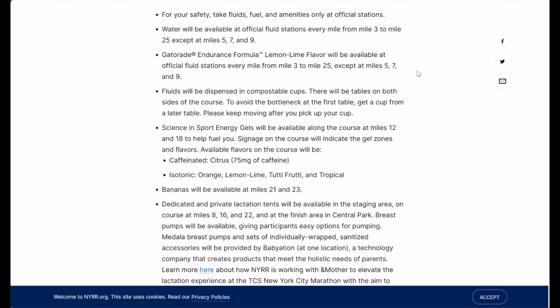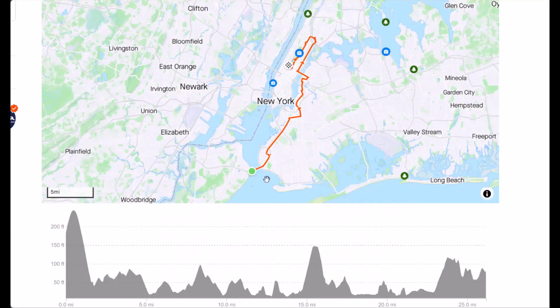Science in Sport gels, mile 12 and mile 18. So mile 12 happens to be right through here. And then mile 18, this is going to be in our go section, right at the bottom of this hill, when we're running flat right through there, kind of parallel to the park, up to the most northern part of our course here. Those are going to be the 2 areas where you do need to keep an eye on if you are planning on bringing your hydration and something happens to it. Make sure you have those in the back of your mind.